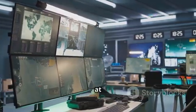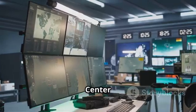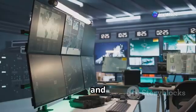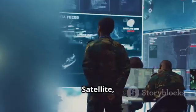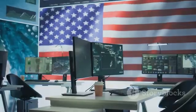On the night of the attack, at the heart of the USS Carney's defense was the Combat Information Center, a dimly lit space filled with monitors, radar screens, and alert sailors. That's where the battle unfolded in real time, before it ever reached the deck. Satellite, drone, and onboard sensor data was compiled and analyzed there.